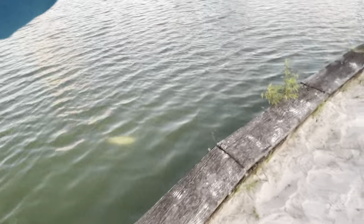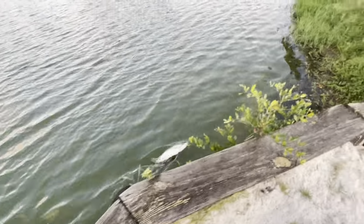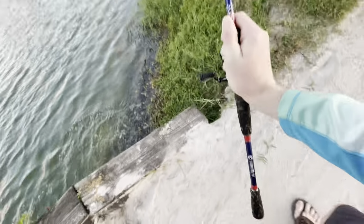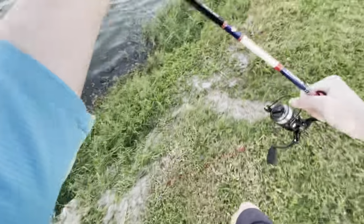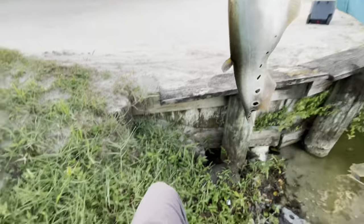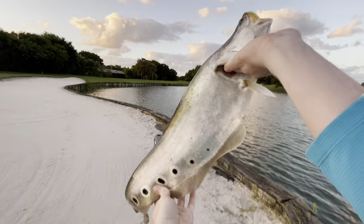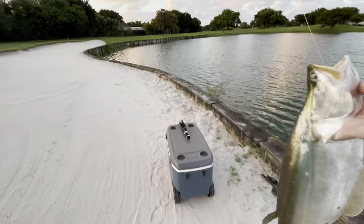I'm on. Please be a clown. It's a clown. Brandon, come here. I got one, baby. Oh, yes! Get your butt over here. Yes! Let's freaking go! Oh, finally! We got one! Come on, Brandon!